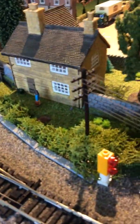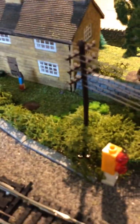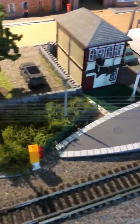It's got some beams and everything on it, nice wooden beams and stuff, and out the back garden you've got a telegraph pole that has 12 wires on it. I've threaded those through. They're basically made out of cotton. It's a very, very fiddly job, and if you're not patient, you'll never be able to do things like that. Have to be patient, but yeah, they are made of cotton.